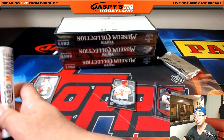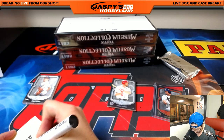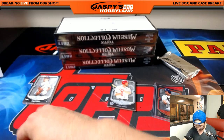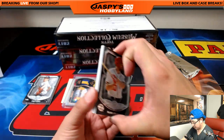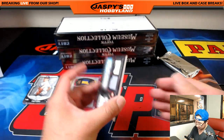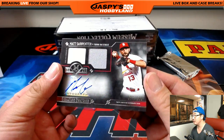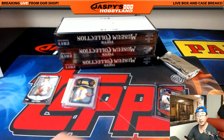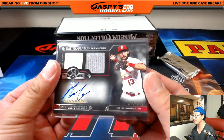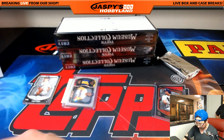So last spot, Mojo, striking again. Behind Daniel Murphy... Two-color, dual relic for the Cardinals, Matt Carpenter. 177 out of 299. Cards hit going to Big Boys, 007. Yeah, no wood frame yet. That felt too heavy for a wood frame.